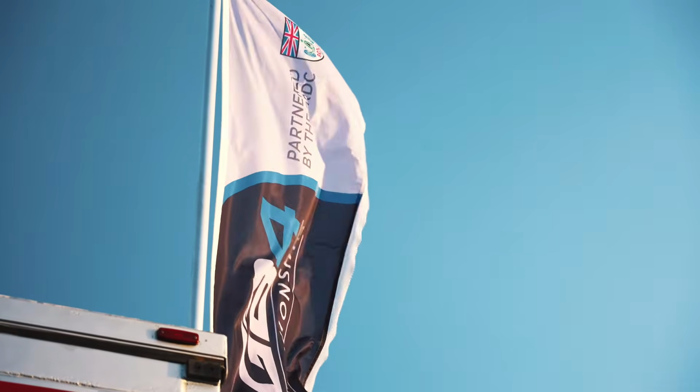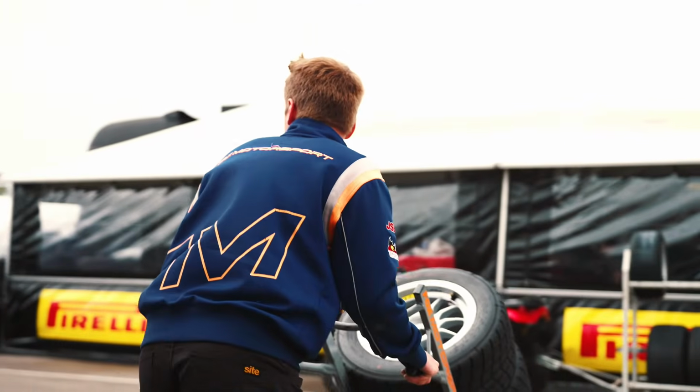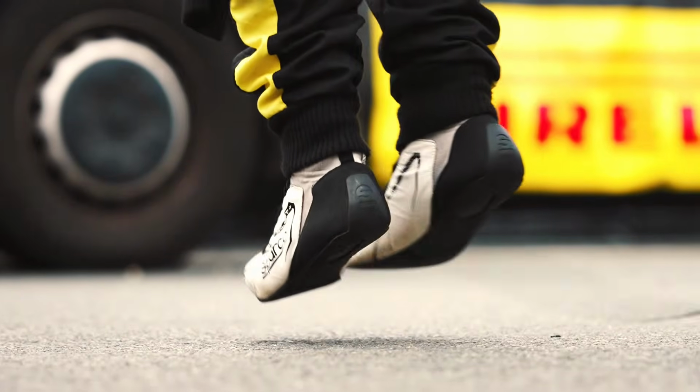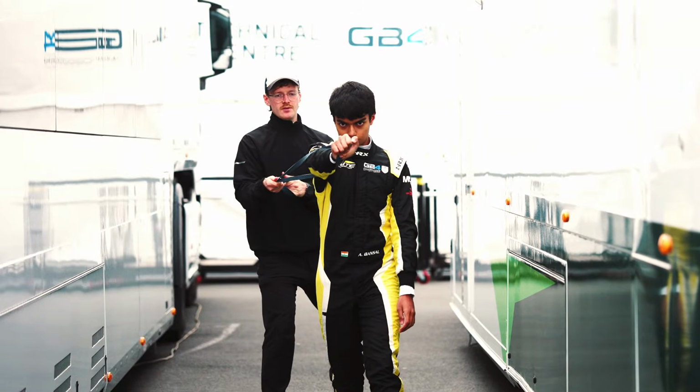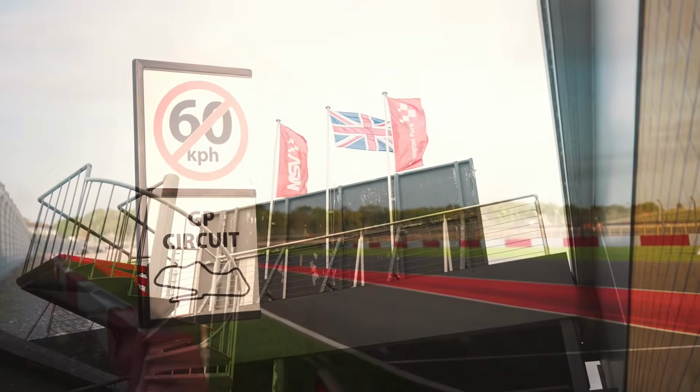It's almost time for the third and penultimate race this weekend in the GB4 Championship at one of the most iconic racetracks in the United Kingdom. Of course, this is Donington Park, Leicestershire to one side, Derbyshire to the other, and the best county in my opinion, Nottinghamshire, just to the other side as well.